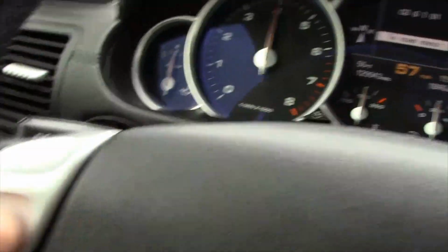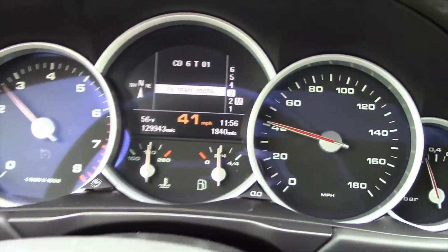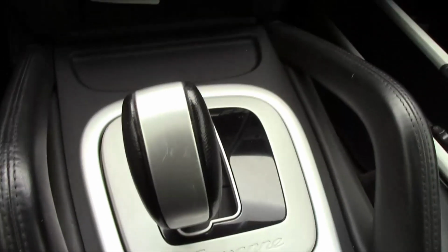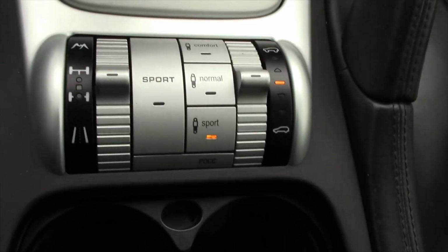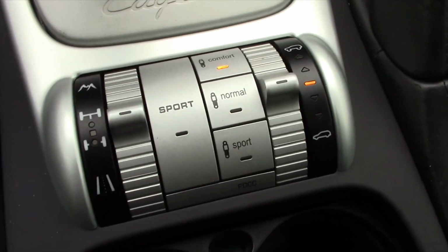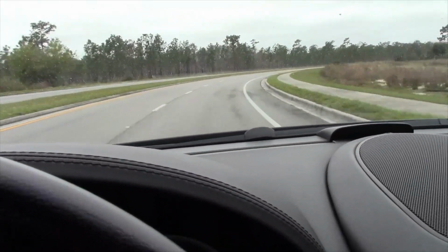Of course, you've got your Tiptronic, and it's not as good as the PDK, of course, the newer PDK. Check out my reviews of modern Porsches on the track. But still, you can shift this Porsche yourself. You can adjust the suspension high or low, put it in normal comfort modes, and it's nice. Definitely gets a bit more cushy and softer in the comfort mode. Chassis sport. Even firmer ride. It's definitely a Porsche.